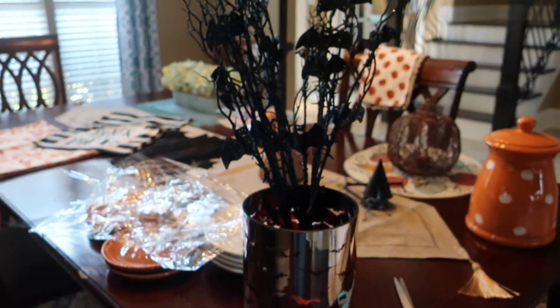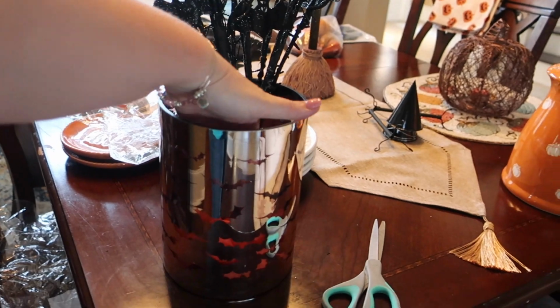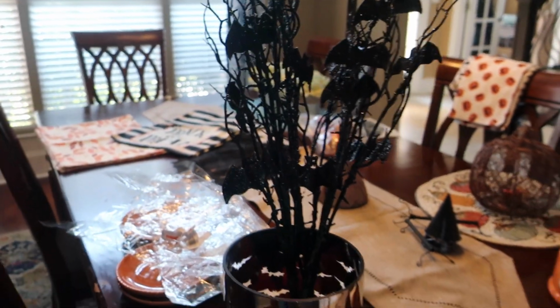But I think this is going to be cool in the center of the table, and with light shining through the bats here, and then the bats, once this is all fanned out on the top, it should be pretty neat. So we are gonna head out and go do some family activities for the rest of the day, but I'll be back tomorrow with another decorate with me, and then once I have everything out, will probably take me a week or so, I'll do a kind of full little home decor tour to show you everything that we have around the house for fall and spooky season.